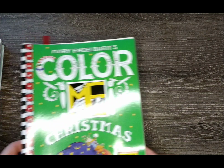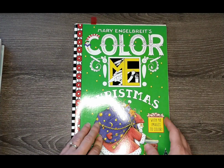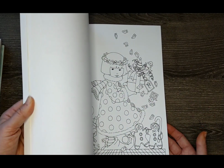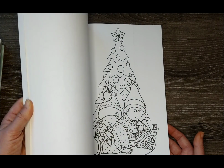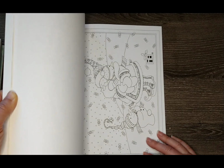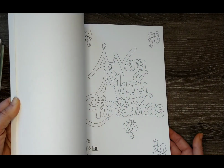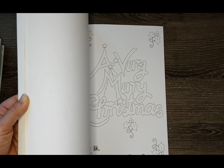at the end. Then I have Mary Englebright's Color Me Christmas, and I had gotten this one because my mom always had Mary Englebright calendars as I was growing up. And I loved her artwork in the calendars. I'd actually sit down and cut out pages when she was done with the calendar at the end of the year and cut around all the little artwork that I loved the most. I think I still have a little baggie of them somewhere that I saved.